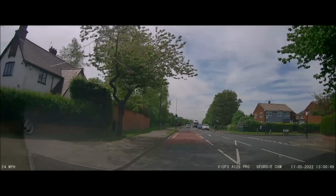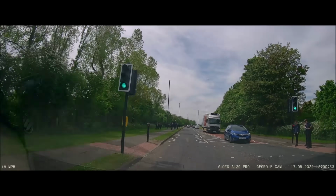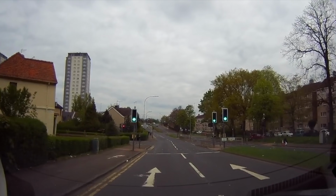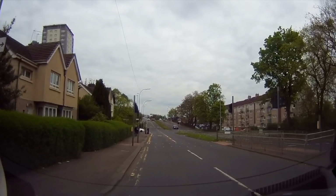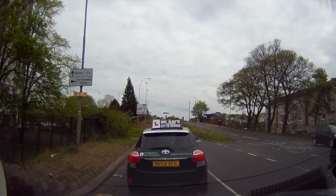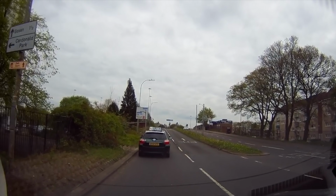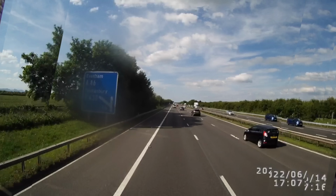Meanwhile, look at the driver of the white vehicle. Target fixation in this situation is a big danger. I can see how many drivers would have been making this same mistake, so when a learner driver does, it's understandable, but not if there's an instructor in that left seat. Don't forget though, it could very well have been an examiner who will only intervene if it's absolutely necessary.